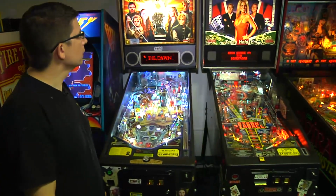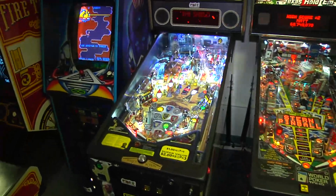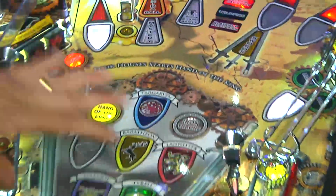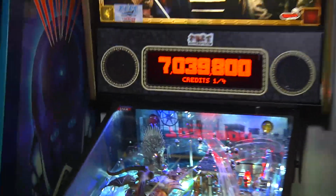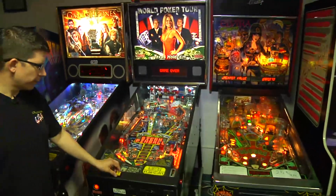Nice. Yeah, it's beautiful. It's got all the LED lights. Oh yeah, I love the LEDs. I think that's the way to go. Oh yeah, and the LE version's really cool because it's got color changing LEDs. Oh, I like that. So depending on what it's doing, all the LEDs change colors. Got an upper playfield. Love it. Yeah, it's beautiful. It's a great game. It's a shame they're so expensive. I know, gosh. But they put a lot of work into them.